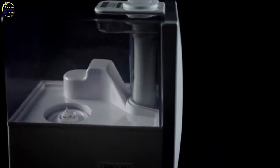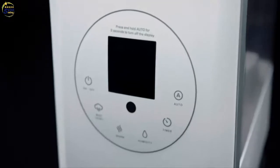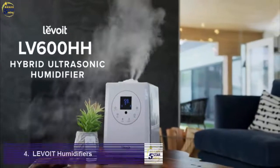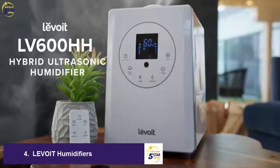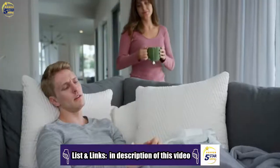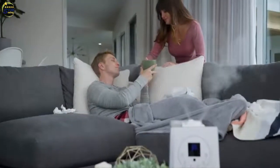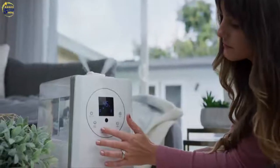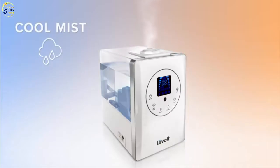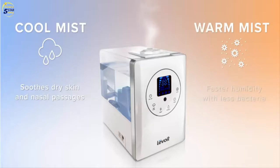With a large tank size and innovative features, it's in a league of its own. Introducing the LV600HH Hybrid Ultrasonic Humidifier, the perfect choice for any home. With the LV600HH, you can choose between two types of mist. Use cool mist to help keep your sinuses and skin hydrated, or use warm mist to humidify the air 25% faster and help kill bacteria in the water.